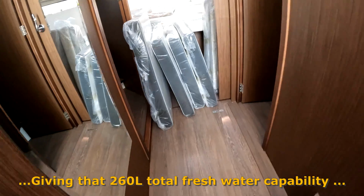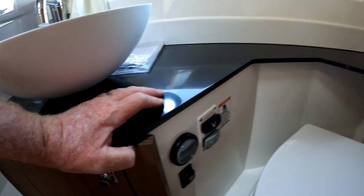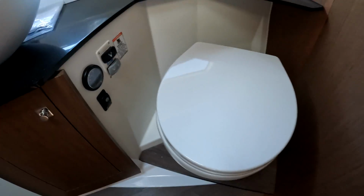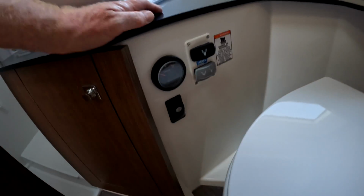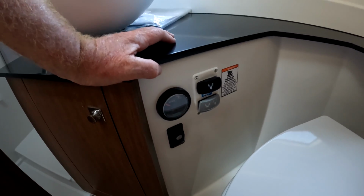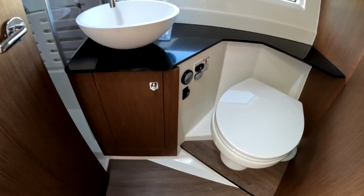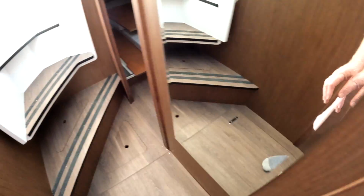The reason they have a little bit more is because the toilet in this boat is a freshwater flushing toilet, so obviously that's going to use more. Rather than the Jabsco pump style toilets that we've seen on a number of other Merry Fishers, this one has a freshwater flush feed, and because it's a macerating toilet, when you flush it, it sends it off into the black water tank, which is under there.